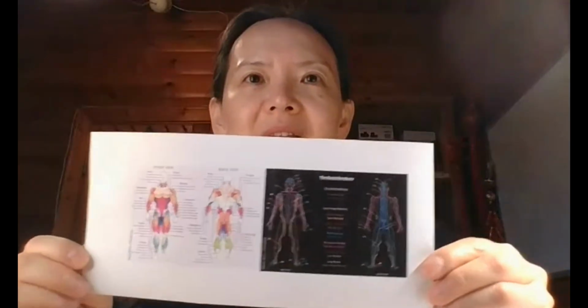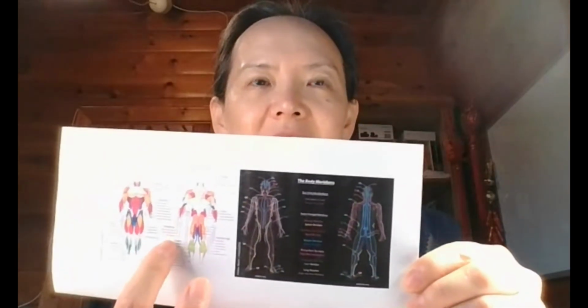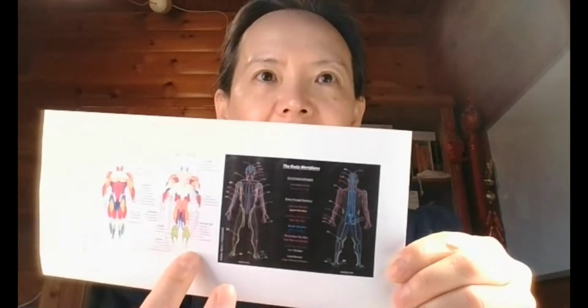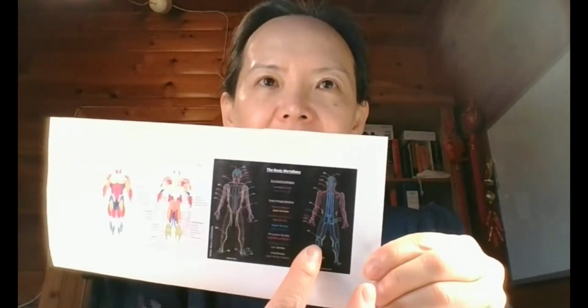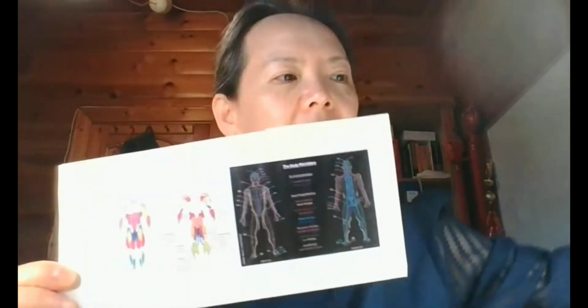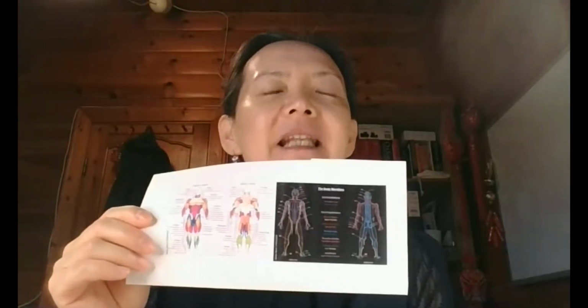Now, take a good look at this one. This is Western fitness, the muscle building. This is traditional Chinese medicine. They talk about meridians. The first pillar of CSM is what I call energy-informed training. This is the bridge between these two systems that never spoke to each other.